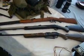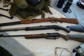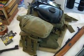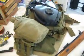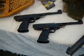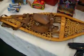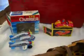And let's see, over here we have a Thompson black powder rifle. We have a Remington black powder rifle, and we have a BB gun. It's a special edition model there. We have some military. There's a gas mask there. There's a canteen and some other fatigues and whatnot there in one lot. There's some soft tip air pistols there. There's snowshoes. There's tin toys in the boxes, vintage tin toys.